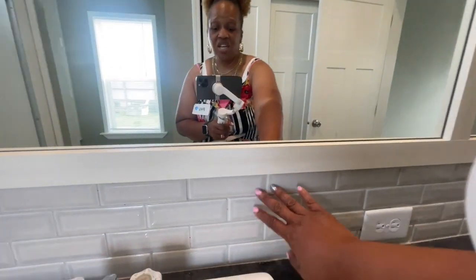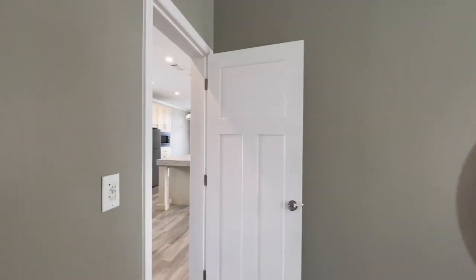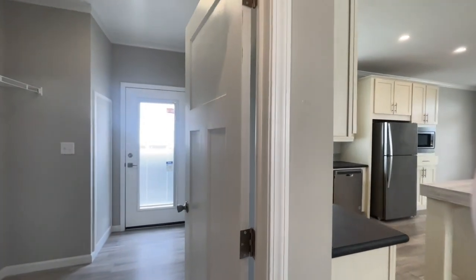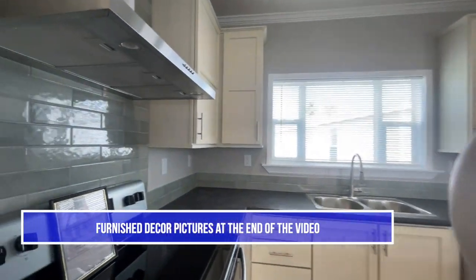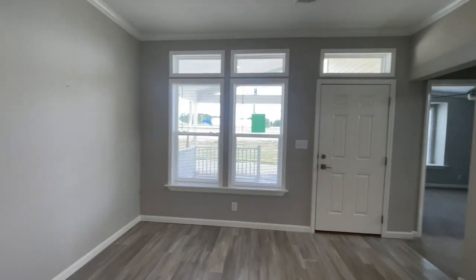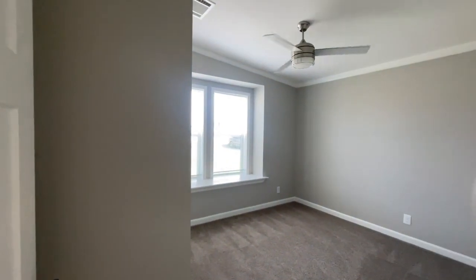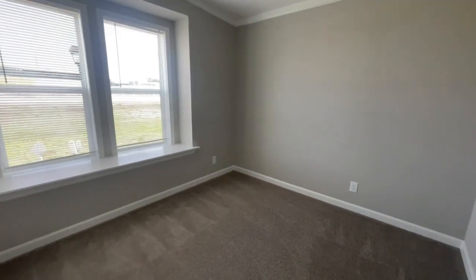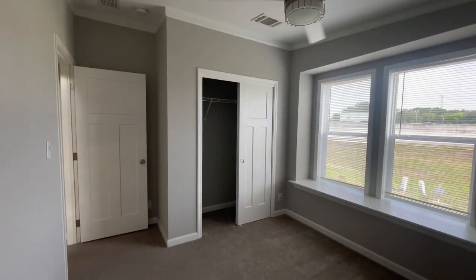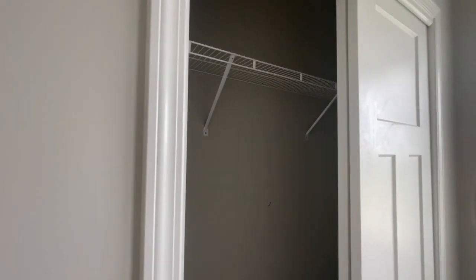Love it. Love the backsplash. I don't remember seeing if the kitchen had that backsplash. Let's take a look. No, the kitchen had sort of a green. Love it. Really beautiful. All right, let's take a look at the second bedroom. So this is a two bedroom. Looks like a two bedroom, two bath. You've got your additional bedroom here, and your closet is over there. So that is your additional bedroom.